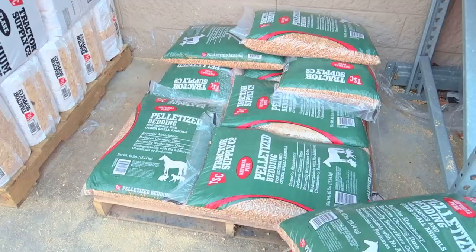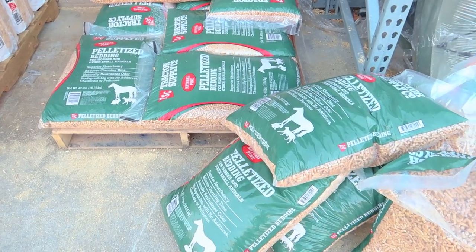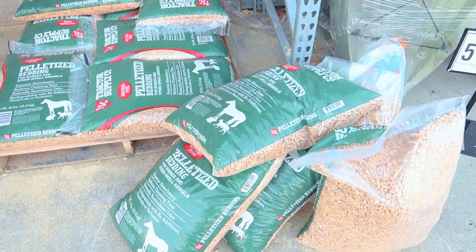I'm here to pick up the dark green bags. I see them over there from Tractor Supply. It's like the regular Tractor Supply brand. And they are kiln dried. It does not say so on the bag, but if you go online and you read the customer questions and the responses from the manufacturer and everything, they are kiln dried, they are safe. So that is what I'm here to pick up.